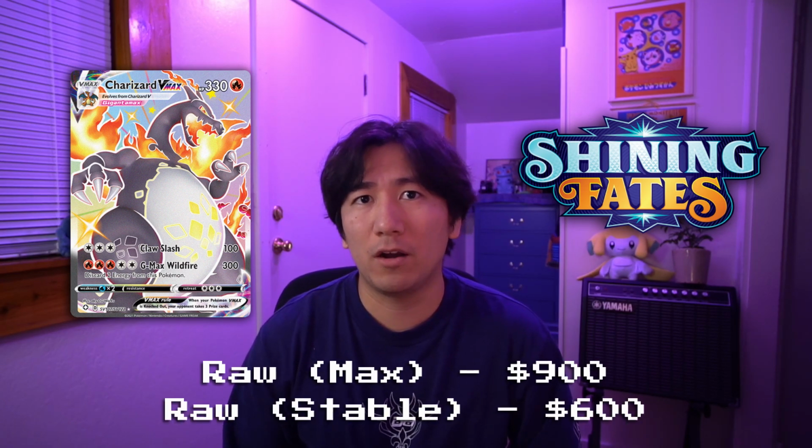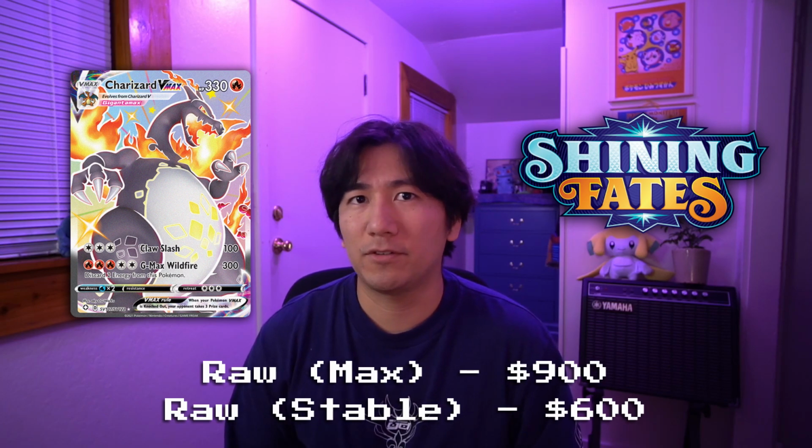And as far as the raw version of the card, I think the card's probably going to go for around $900 to $1,000, starting off for the first few copies. It would not surprise me to see this card hit $1,000. Like, let's be real, this card can definitely hit $1,000 as a raw copy. And I can see this card probably stabilizing somewhere around $600 to $700 raw when it's all said and done for the first year. This card's going to be very highly sought after, so I wouldn't put it past Charizard VMAX to hit $1,000 in its raw form.